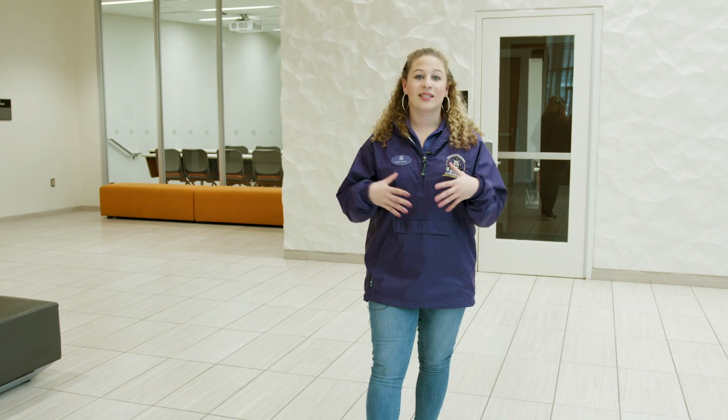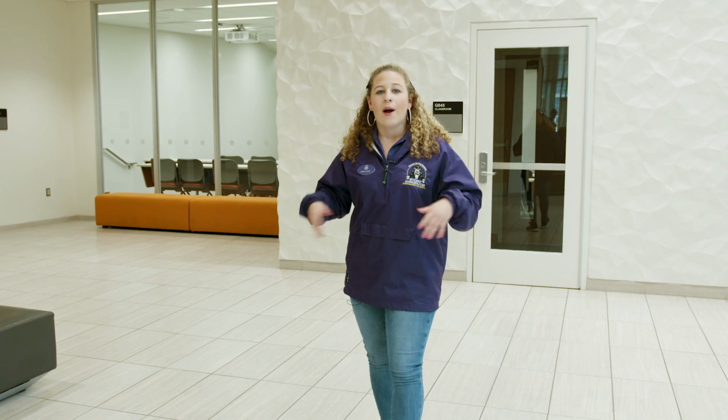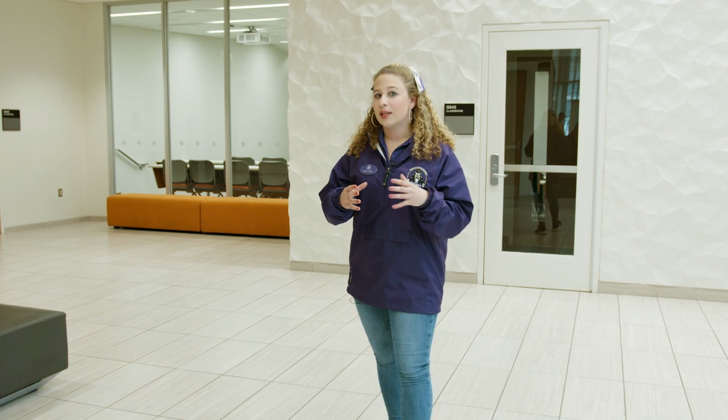However, that does not mean that every one of your classes is going to have 16 or 29 students in it. Some of those general education classes do tend to be a little bit larger, but as you get deeper into your major, your class sizes shrink and they become a little more intimate. To put it in perspective for you guys, since being at JMU, again, I am a sophomore, my largest class size has been about 175 students, while my smallest class has been about 12 students. So we really do have that range.